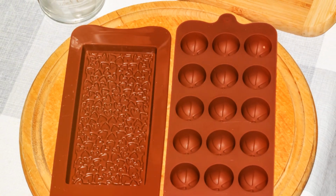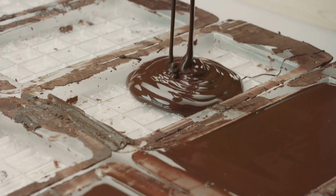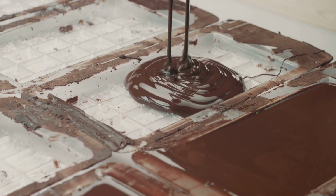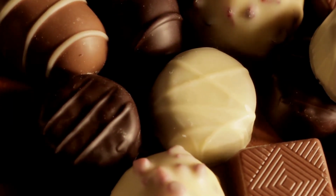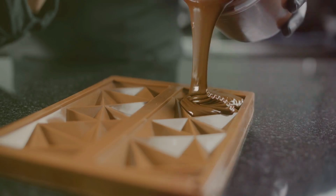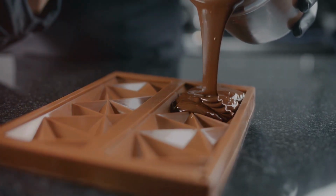Section 9. Molding magic: shaping chocolate into delicious treats. Now for the fun part, molding. The tempered chocolate is poured into molds of all shapes and sizes. From simple bars to intricate designs, the possibilities are endless. Once the chocolate sets, it's carefully demolded, revealing beautiful, shiny chocolate creations.